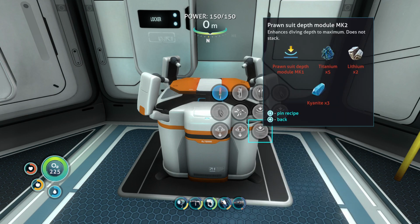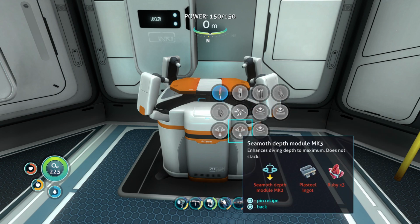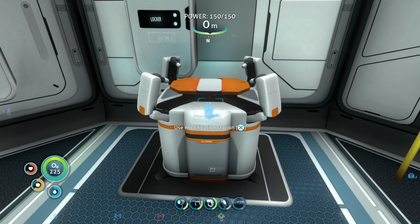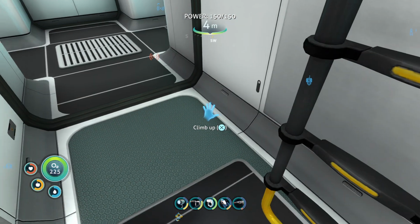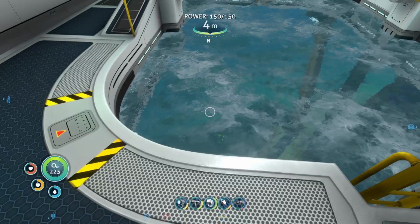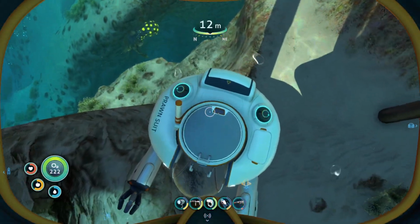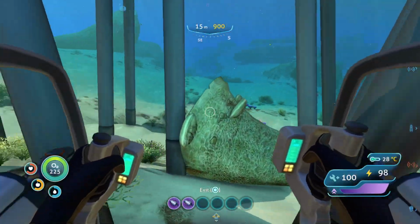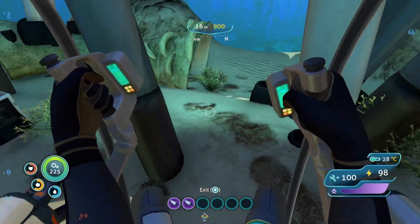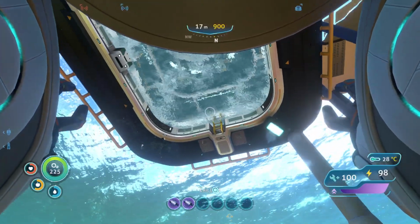Prawn suit depth module. Enhances diving depth to maximum. That'd be really cool if I could even build it, but I can't. Is there like a ramp I can build for him to get up here? Maybe I can jump off this cliff and it'll pick me up. Pick me up.